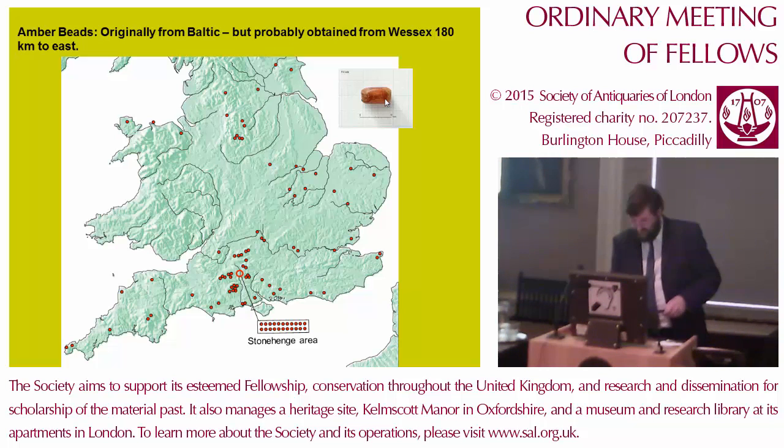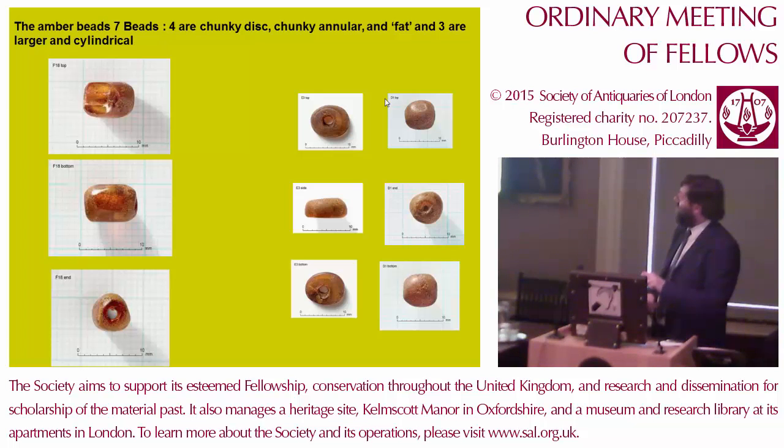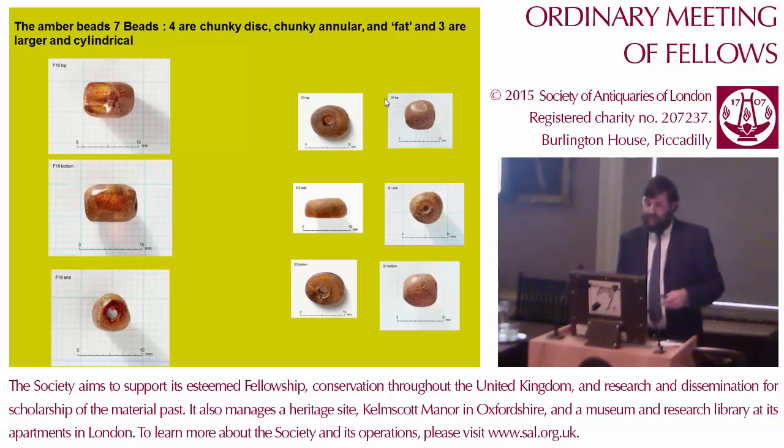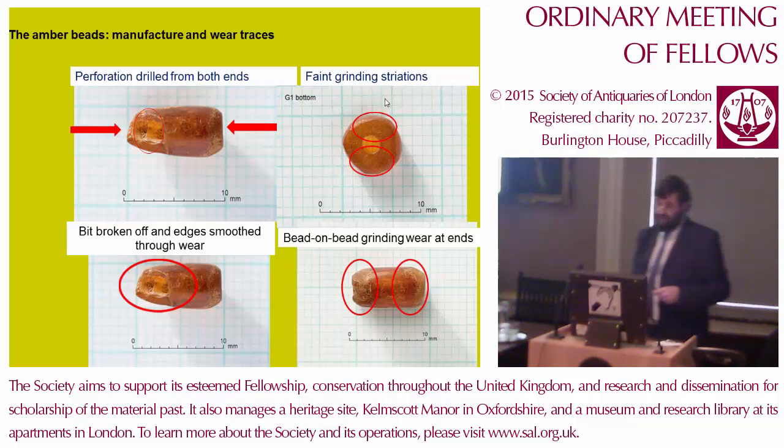But it's still 180 kilometres from the Whitehorse Hill Cist, so it's not immediately adjacent. So there were 4 of the smaller chunky type, and we have 3 of these larger cylindrical examples. These have proved to be very interesting. Alison Sheridan's work on this has revealed that the amber beads, at least, weren't new when they were put onto the necklace. You can see this one here, for example, shows signs of breaks, bits missing, and others have got striations from wear. So it seems that these were second-hand when they ended up on our necklace.